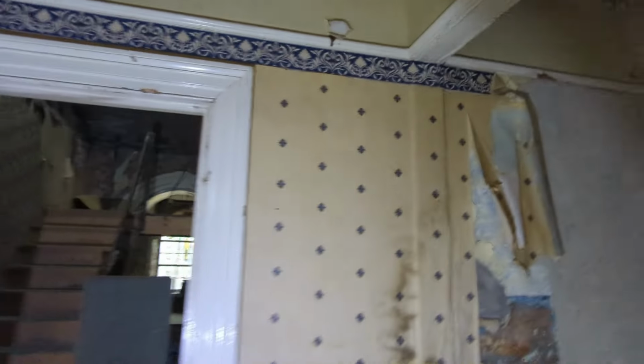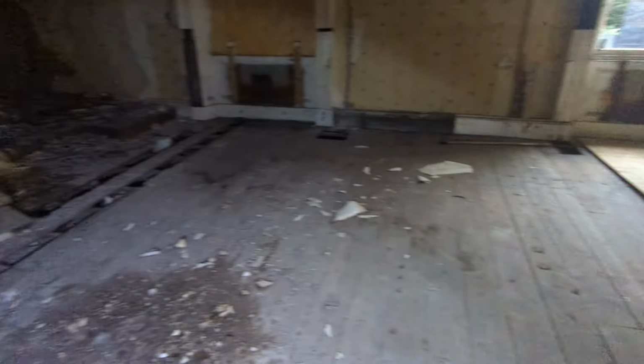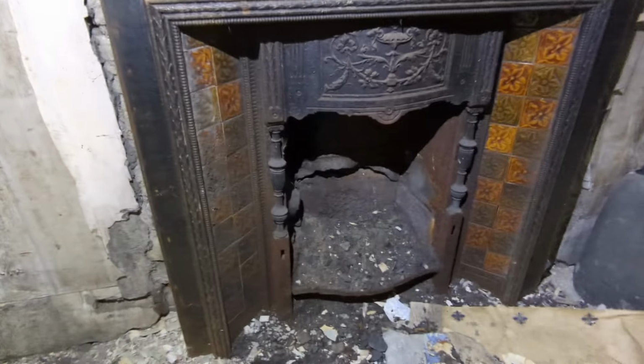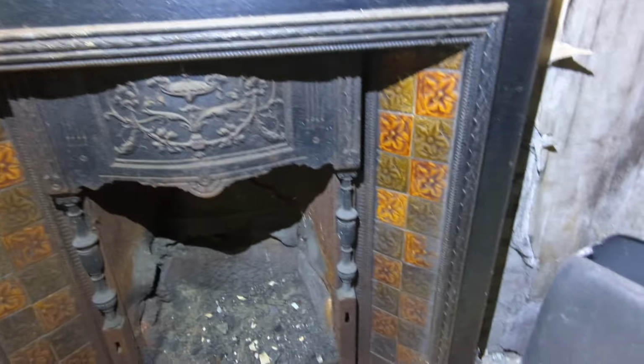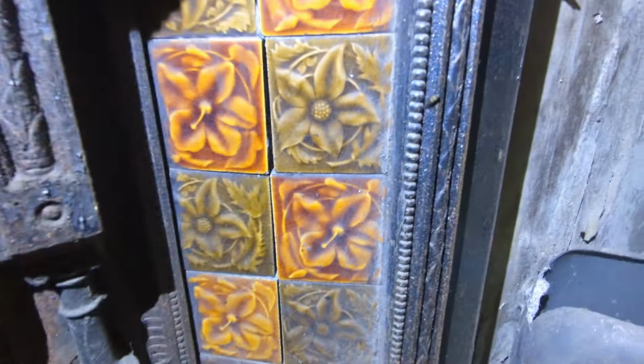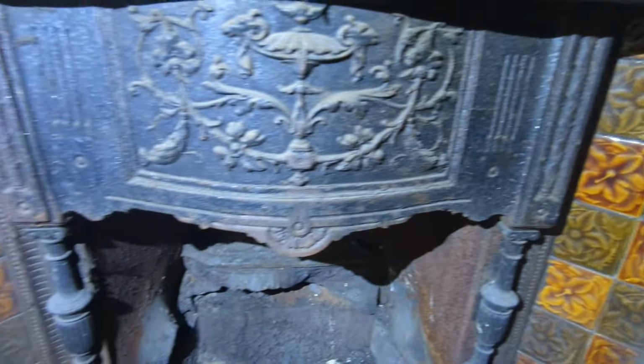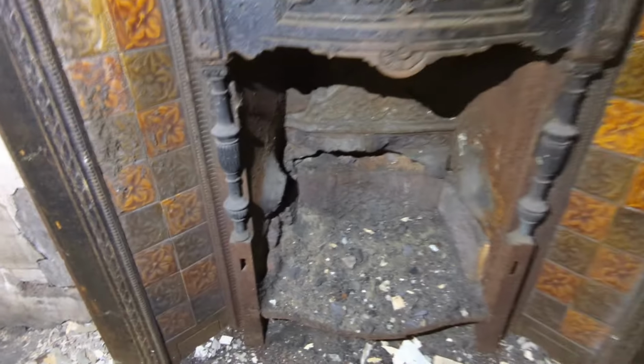And another room. This floor seems to be seeping in a little bit. Just being careful. Got another fireplace here. Look at the flowery tiles around the side. Amazing.